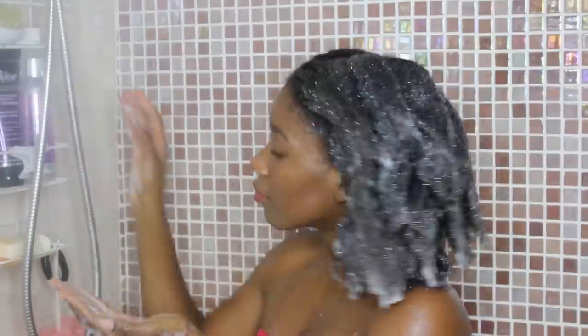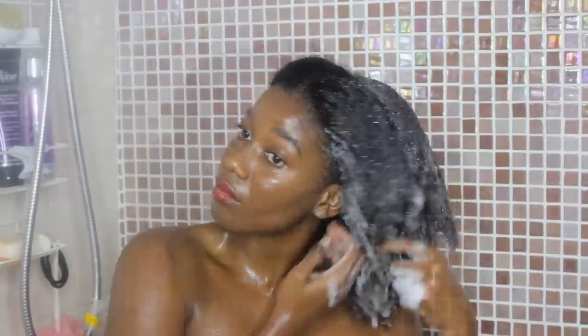This shampoo is definitely not stripping at all. My hair doesn't feel dry and crispy as if it's about to break.